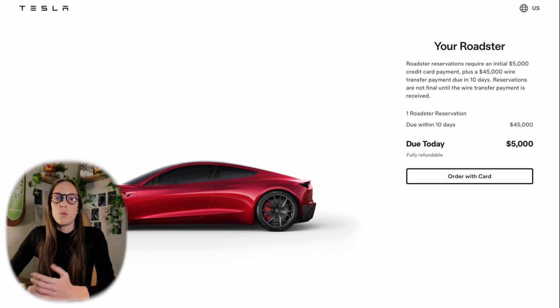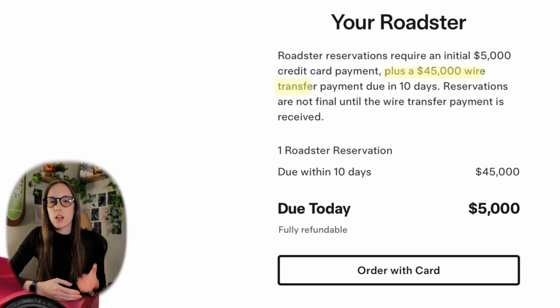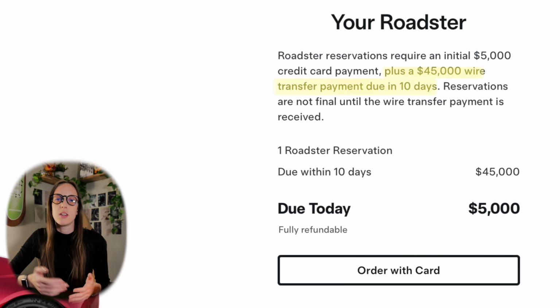There is a $50,000 refundable deposit that is required in order to reserve the Tesla Roadster, which is made up of a $5,000 initial payment and then a $45,000 wire transfer that you would expect within the first 10 days after that initial payment.